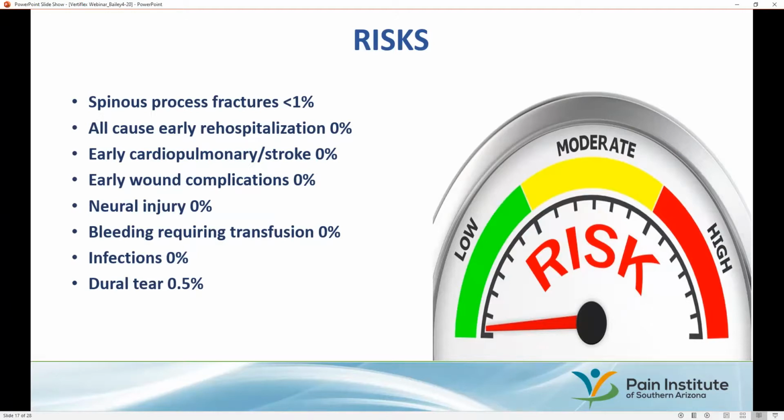We can't rule that out altogether because this is a procedure and all patients have a certain risk of that while having a procedure performed, but very, very low. Early wound complications can occur anytime that we do a surgery and we sew something up. There can be what we call dehiscence, where things open up and need to be addressed. Nerve injury can occur, but that's low as well. Bleeding requiring transfusion, again, very low. This is not a procedure that causes a lot of bleeding. Infection rates are extremely low as well.